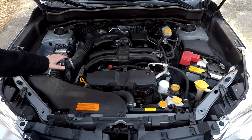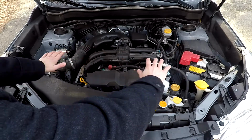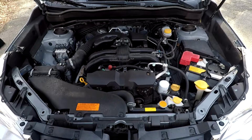As you can see, this is the way Subaru's engines are designed. It's a boxer type engine. It was derived from planes. They lay horizontal or flat like that, so the pistons go back and forth like this. It's the same way as a Porsche, and it comes equipped with dual overhead cams, a variable valve timing.